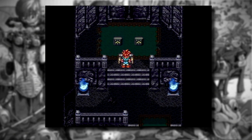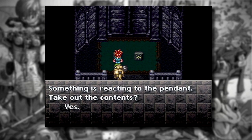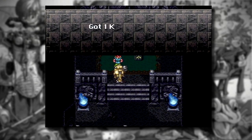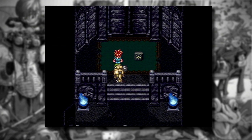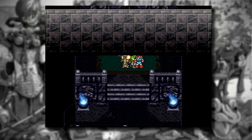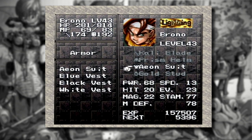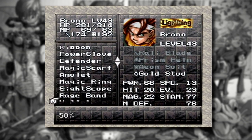Is it just me, or do these treasure chests look like a dude's face with a goatee? That's what I always see. There's two little beady black eyes and then a little nose. Something is reacting to the pendant. Take out the contents. Kali Blade! That seems pretty cool. I wonder if the items change depending on where you are in time. That's pretty good. Okay, I'll do that. What's the other thing we got? Vedic Blade? Siren? Let's see what that is. Maybe it's an accessory. Nope.